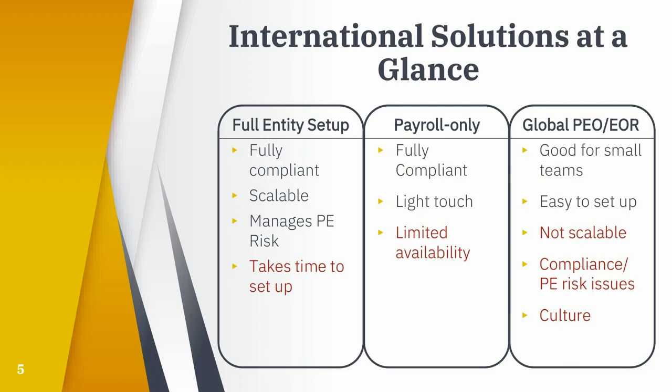And they range from relatively high touch, high cost, high commitment solutions to very quick and easy to implement and relatively inexpensive. And as I'll explain, the right solution really depends on the circumstances.